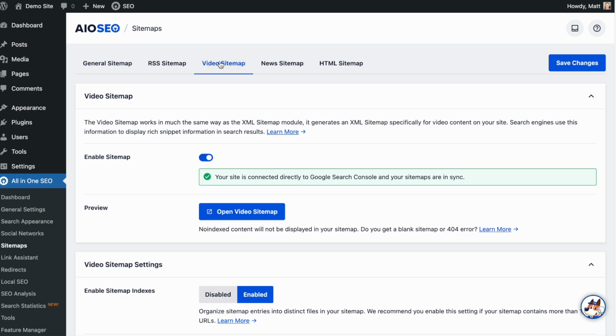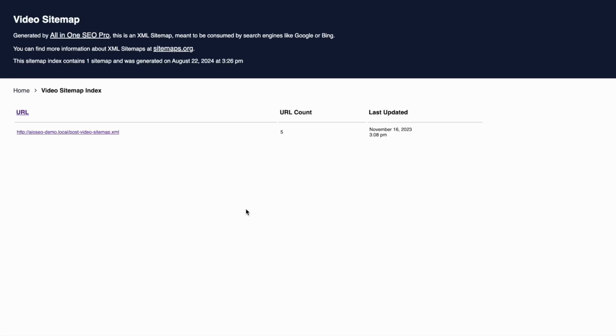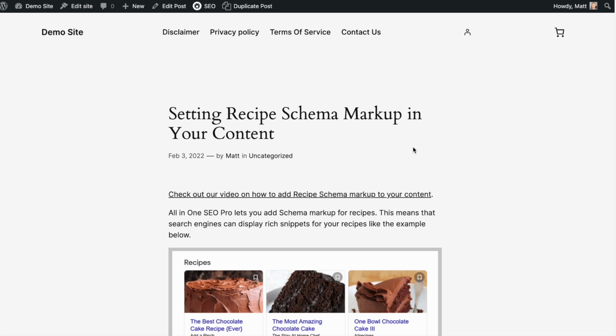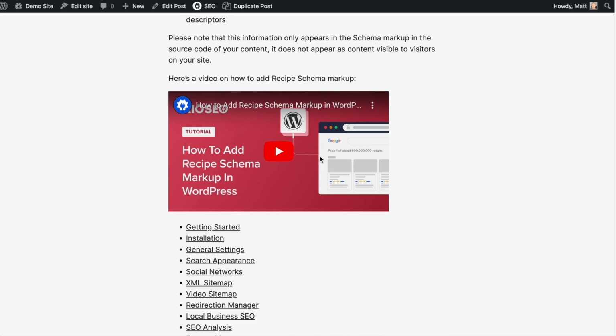I'm going to click on that video sitemap tab, and then click Open Video Sitemap. And then I'm going to click on the sitemap itself. And then you get this video sitemap complete with thumbnails. I'm going to open up this one on recipe schema here. And if we scroll down on the content, we can see there's a video embedded in this page. So I'm going to click to edit the post.